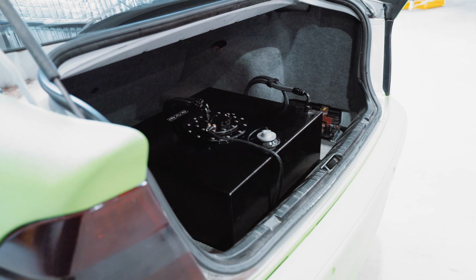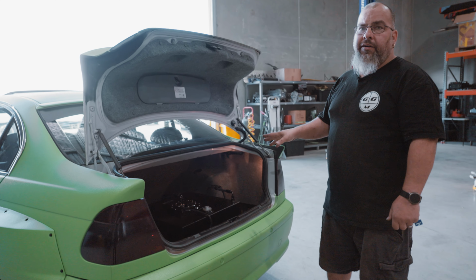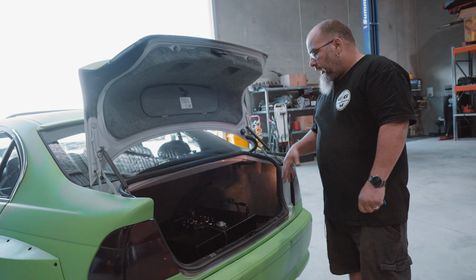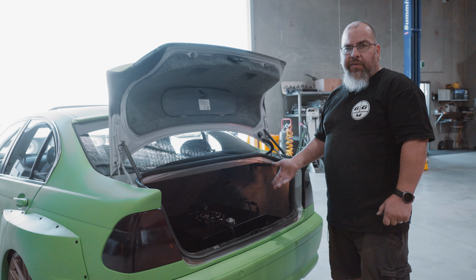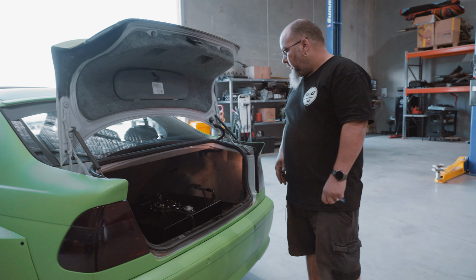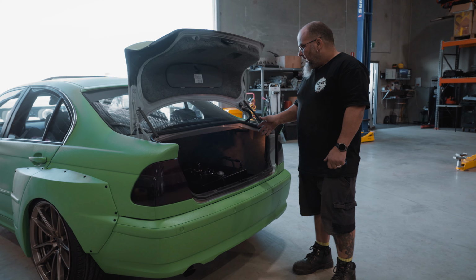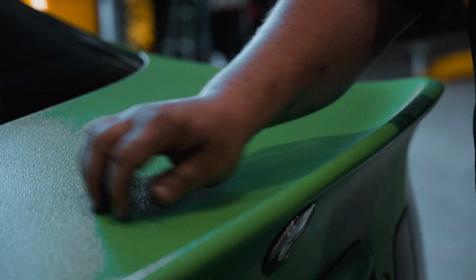So in the boot, there's only a couple of things that changed really. We've taken the original fuel tank out that's underneath the back seat and replaced it with a ProFlow baffled fuel cell. It's got an 800 horsepower ProFlow pump in it. It's capable of holding 2 pumps if it needs to. That's basically it. Try to sort of keep it stock, really, and still have the trims inside and all that, and keep a bit of originality.